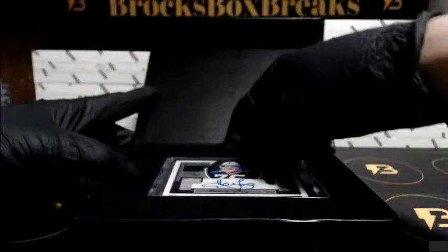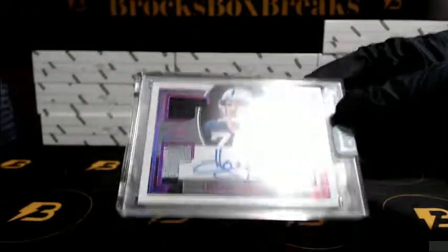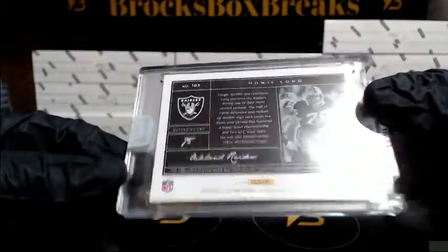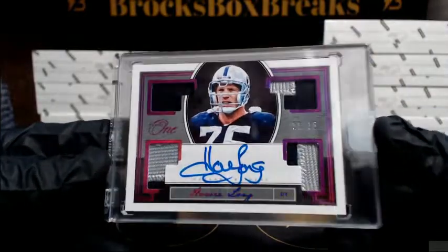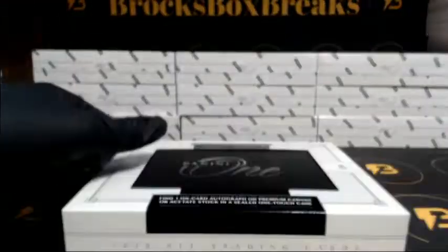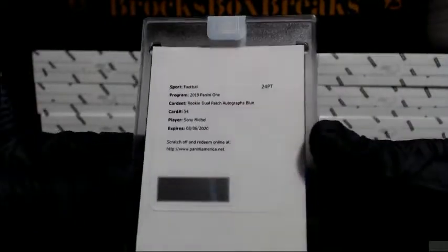Next up, look at this. Howie Long going out to the Raiders. 11 of 15. Some nice patches in there. Very nice. Some more player worn. Quite a few 2-color patches in there. Very nice. Got you redemption. Sony Michel, rookie dual patch autographs, blue, going out to the Patriots.